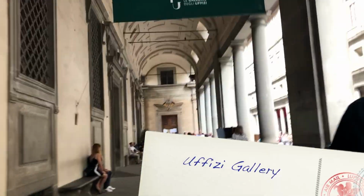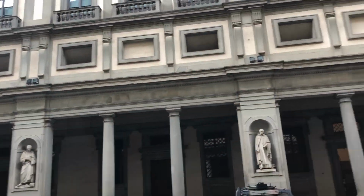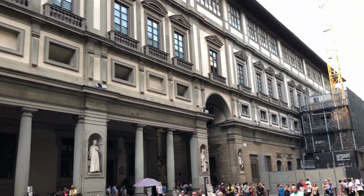Apparently there's a bunch of art in this gallery. We're gonna go inside. Hopefully we can actually get a ticket. So yes, courtyard. We are currently waiting in a big line.